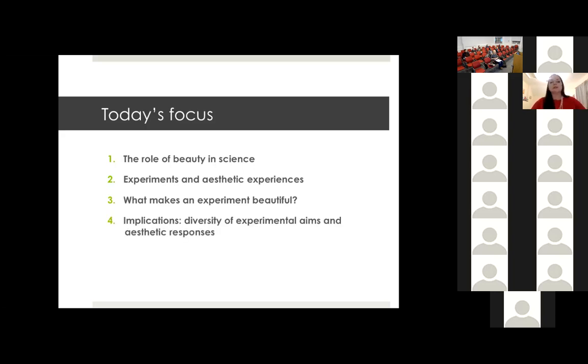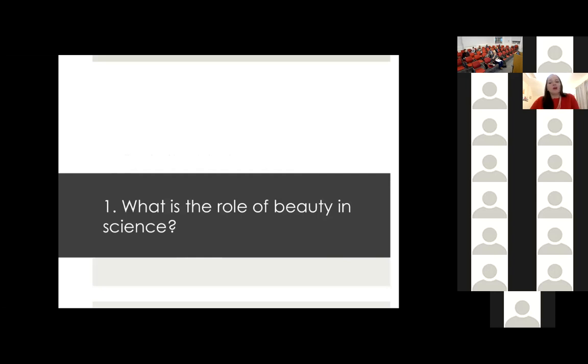And then I'm going to consider some implications and develop a more pluralistic outlook on the nature of aesthetic responses in science and the aims that we have when we make an experiment. So, what is the role of beauty in science?